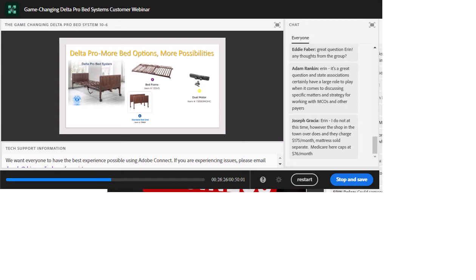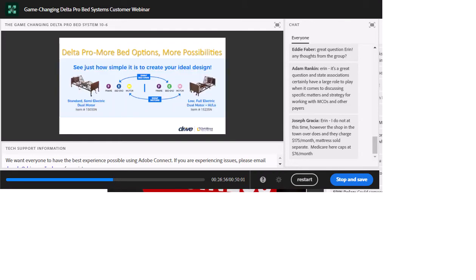So now let's say your next patient requires a low height full electric bed with linear style motors. No need to purchase an entire full electric low bed. Simply swap out your standard bed ends for low height bed ends, change your single motor component to your linear motor components, and without any tools, you've converted a semi-electric bed to a full electric low bed. The magic really happens when you interchange the components to suit your needs.